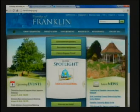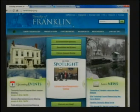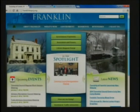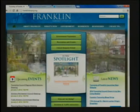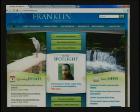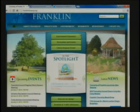You can see here we have this new banner, one of our historic sites, along with the seal of the township behind. This also doubles as a home button. We wanted to reorganize the way that we provide information to the residents. Our goal was to give the information to the residents in the way that they want to find it, not the way that we think they should find it, which is the way we used to do it, but in any which way that they might want to find it.